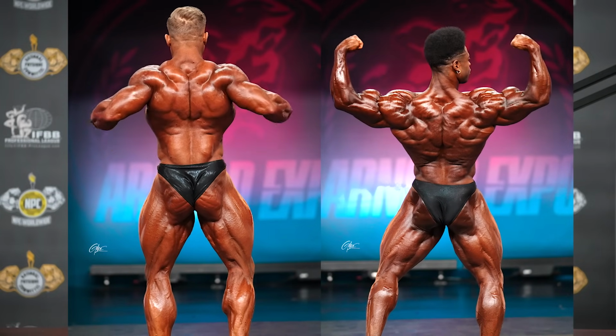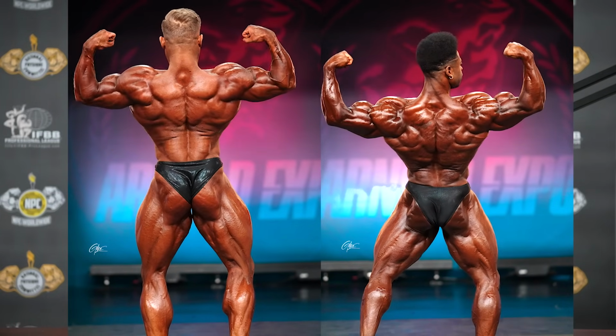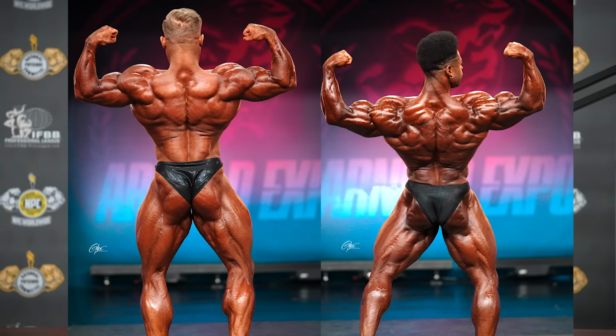He wasn't opening up his back all the way at prejudging as well. He still needs more depth and detail back there. Again, the arms and shoulders come into play because we're looking at the arms and shoulders as well. That needs to come up. From the waist down, his legs are great. He has great hamstring development. His legs take up a good amount of space on stage. He has good leg width.